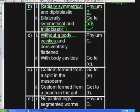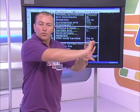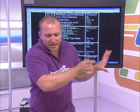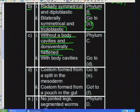Without a body cavity and dorsoventrally flattened. Now, dorsoventrally flattened. How am I going to remember that? The only thing that I remember mentioning to you guys about flat is a flatworm. Can you remember that? And in that flatworm, I mentioned that we have them. We've got the tapeworm inside us and the liver fluke and all of those, right? They were inside us. They were flat. And remember, it had that beautiful color in the marines, right? It was like that blue and green and stunning worm. That's a flatworm. That's the only flat thing I remember saying. So it has to be a flatworm. And a flatworm is platyhelminthes. So I'm going to put plat down here. Okay, that has to be platyhelminthes.